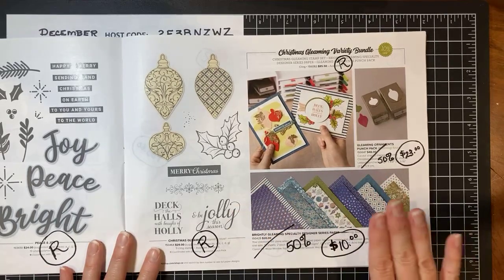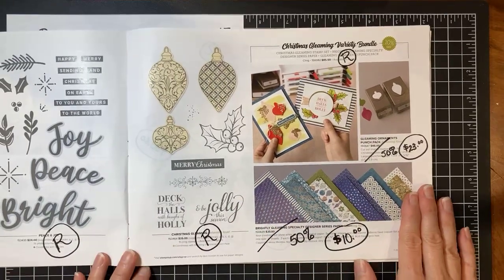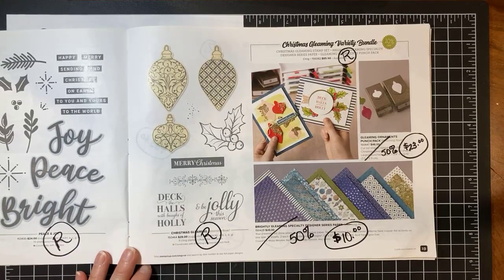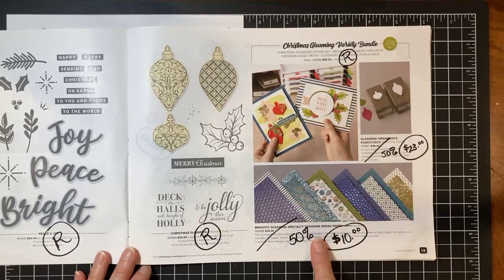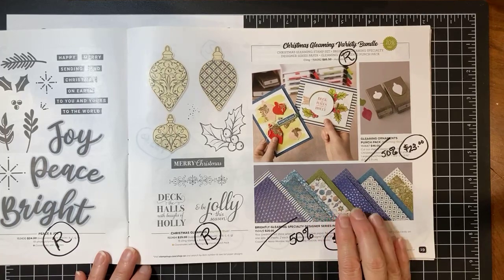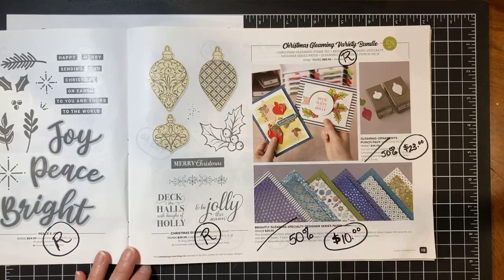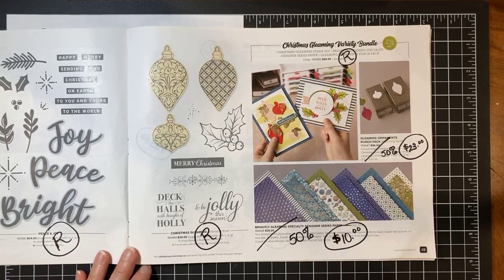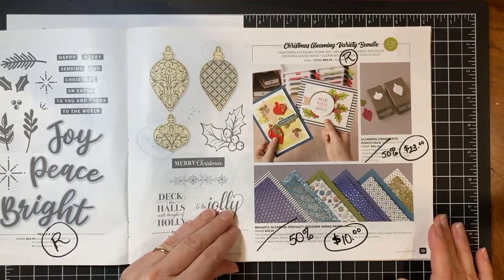And the beautiful, beautiful, brightly gleaming specialty paper is going to be 50% off at the sale that starts December 8th. Only $10. This has beautiful copper foiling in it. This is one of my very favorite all-time Christmas papers. So you can think about grabbing that when it's at a really good price there.